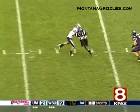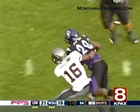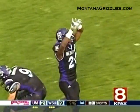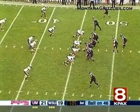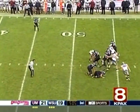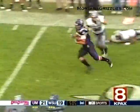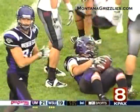Down the seam and picked off through the hands of Bryce Carver. This is David James still on the return and now tackled at the 50 yard. This is 3rd and 8. Higgins will throw. Now scrambling, getting chased down. He's going to step back, and a great play by Higgins to somehow find Bo Bolin for the first down.